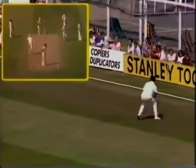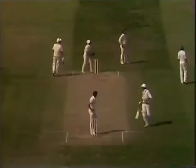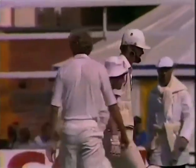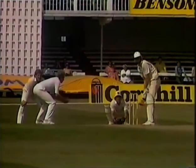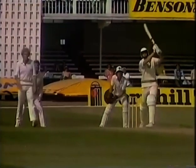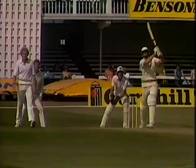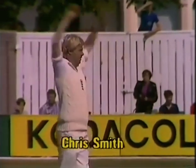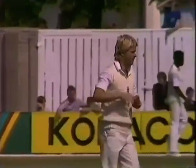Three there if Richard Hadlee wants it. Nicely crashed away over mid-off by John Bracewell. Goes to 17. Controlled shot from Bracewell down the wicket, right to the pitch, high over mid-off. Really is a well-organised tail ender. And it's Chris Smith to come on now from the Redcliffe Road end. He's already taken one wicket. And the ball now to Richard Hadlee, who's on 82.